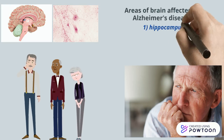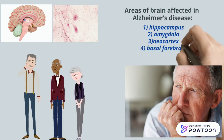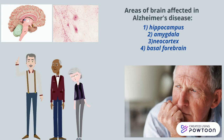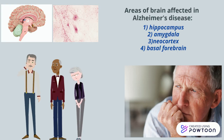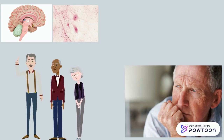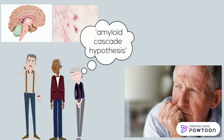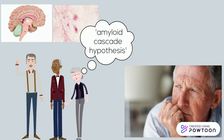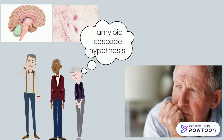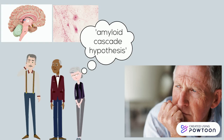Alzheimer's disease is a progressive disease that shrinks the regions of the brain responsible for memory and cognitive thinking, such as hippocampus, amygdala, neocortex, and basal forebrain. The most outstanding hypothesis that explains Alzheimer's disease is amyloid cascade hypothesis, which suggests that the abnormally high amount of amyloid beta in the brain is the reason behind a series of reactions that causes the disease. Sadly, neurodegenerative diseases only have treatments that can relieve some symptoms.